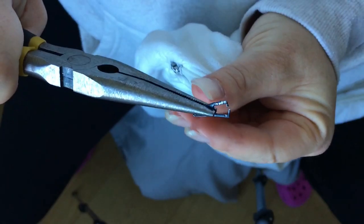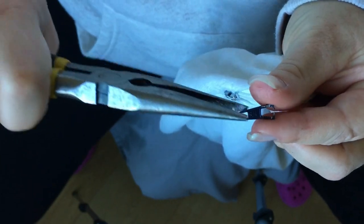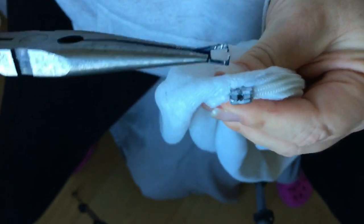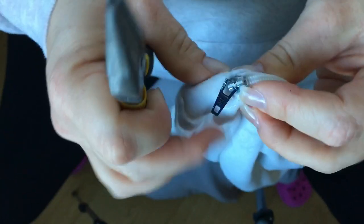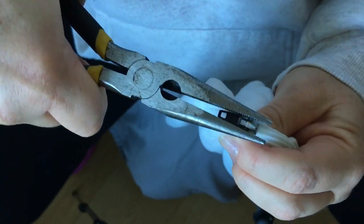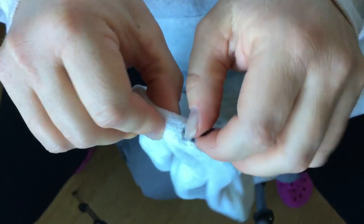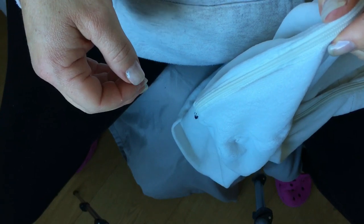Right, now I'm going to fix my zip. Now it's just this pulley bit that I've lost. So I've taken an old zip that I'm not using and I've broken the bit in between with some pliers. I've just cut it in half. I'm going to put it in the one side of the zip, making sure that I get it underneath the little catch that locks the zip, and then just pinch it shut. Yes, it's not the prettiest zip, but to be honest, I can't be bothered changing a whole zip just for my pillowcase. Really lazy, I know, but this was a quick fix and it stayed on and it's working a treat. And I've obviously caught the little locky bit inside the zip, excuse the terminology, but it's working now.